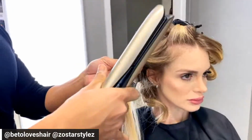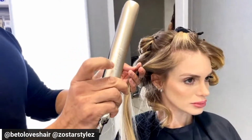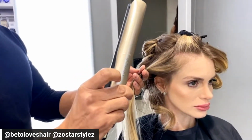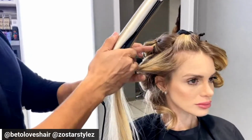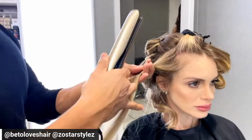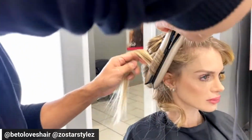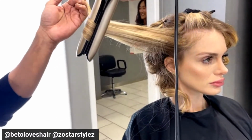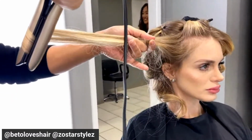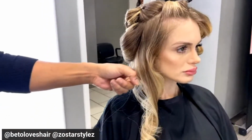So what I am doing is I'm going to close my styler, which is a GHD Platinum Plus. It heats up to 365 degrees. I don't really need any more heat than that because I don't want to damage the hair. I just want to help to style it. So I'm going to close the styler, give it a full turn, and I'm actually going to over direct away from the scalp. Think about it like perpendicular to the head. And what that's going to give me is a little bit more of a bigger wave.